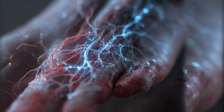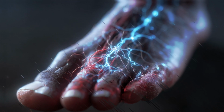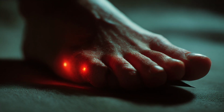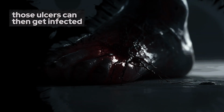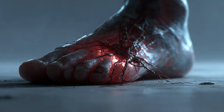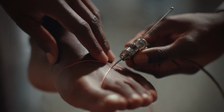That pattern seems really distinctive. Why does this specific type of nerve damage matter so much, especially for the feet? This is where it becomes really critical. That loss of sensation, particularly the protective sensation in your feet, is a huge red flag. How so? Well, if you can't feel things like a small cut, a blister, or even just pressure from your shoes. Right, you wouldn't know it's there. Exactly. And those minor things can turn into serious ulcers. Those ulcers can then get infected. And, in the worst case scenario, this cascade can potentially lead to amputation if it's not caught and managed really early. Wow. That really underscores why things like daily foot checks are so vital for people with diabetes.